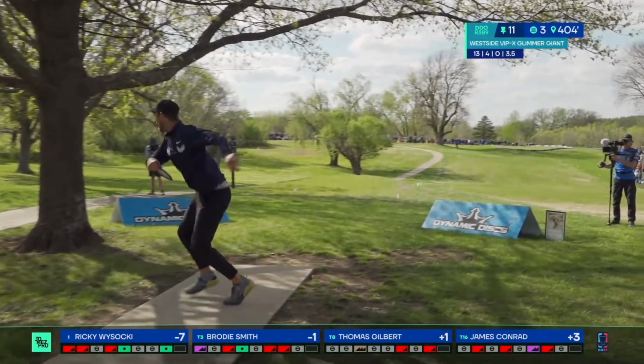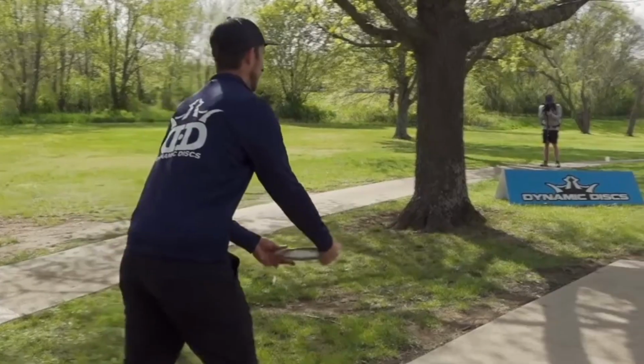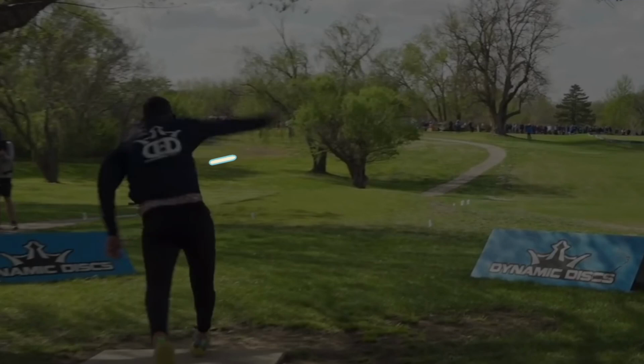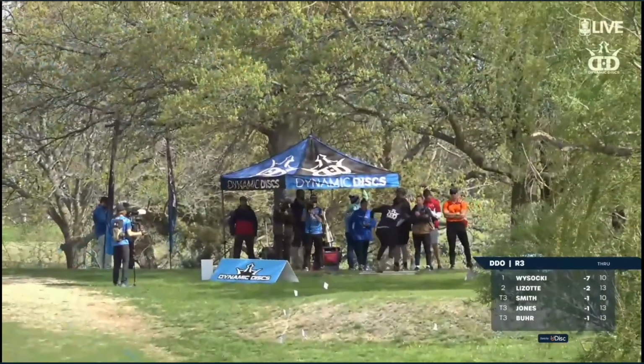The first key for Ricky is getting the right release angle. Knowing that the danger to avoid is turning his disc over to the right, Ricky needs to release this shot on a hyzer. The hyzer release with an overstable disc is the safest play for this shot.